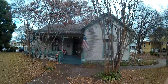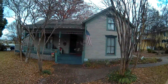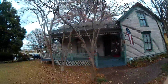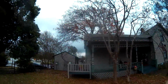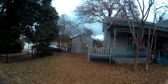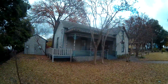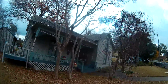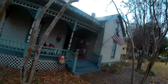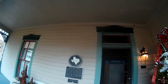Delaney Cottage. 1875 it says. Delaney Cottage. Yeah, I've been in there too. Did a tour with the Cub Scouts. They got like a little extra garage over there. Yep. Delaney House. Yep. I've been in this home. I've been in all these homes. There we go. The Delaney Cottage.